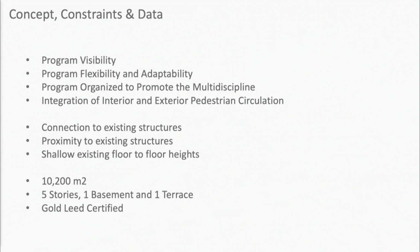And one of the most important things that the building needed to have was program visibility. It was very important for the new buildings to be implemented so that people could see what was happening. Not only the kids studying, but we wanted to showcase what the university was doing in terms of innovation.